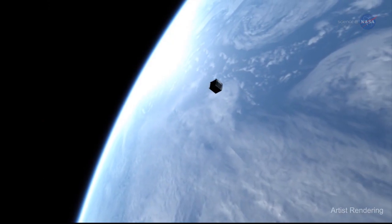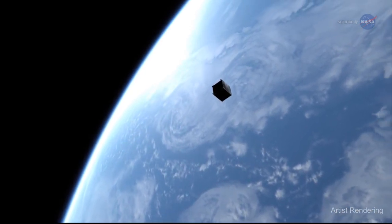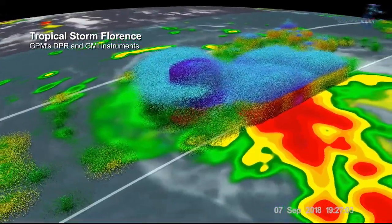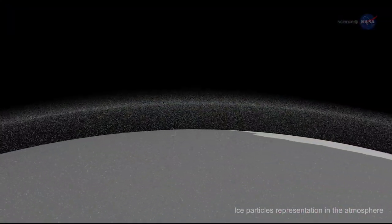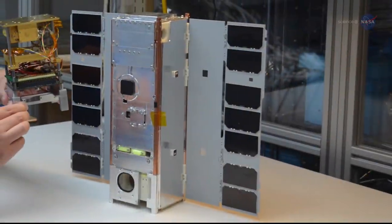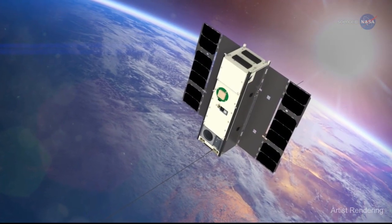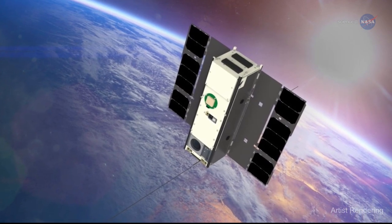Just as eye-opening is the way CubeSats are quickly unlocking new scientific data. For example, while conventional satellites have long observed clouds and have provided estimates of the liquid precipitation they hold, they have never observed the smaller ice particles that create enormous rain clouds. The CubeSat, known as IceCube, contained a new sub-millimeter wavelength radiometer that could make a space-based measurement of the small frozen crystals that make up ice clouds.